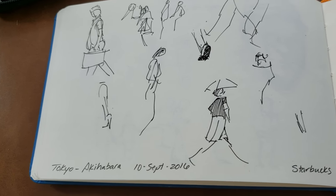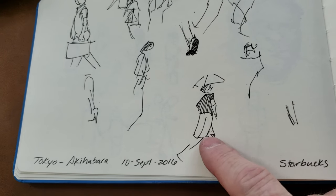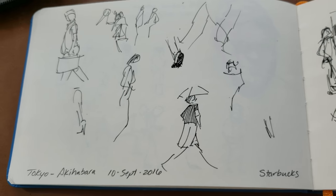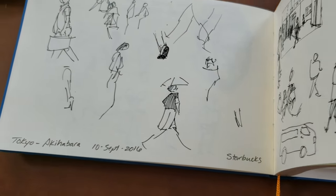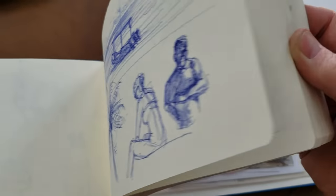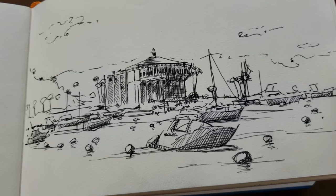You know, and I think some of these, I look back and I really think, wow, that's great. I really like how I got the legs in here and the action of that person. Then others, I just think, wow, that's horrible. But that's what it is, you know? So this is on Catalina, the casino and the bay there.